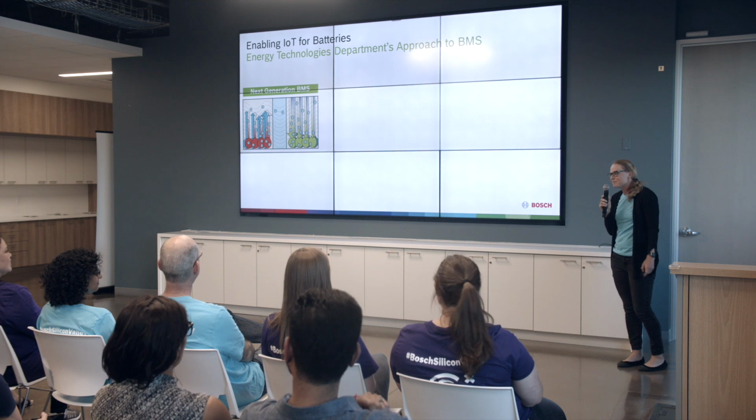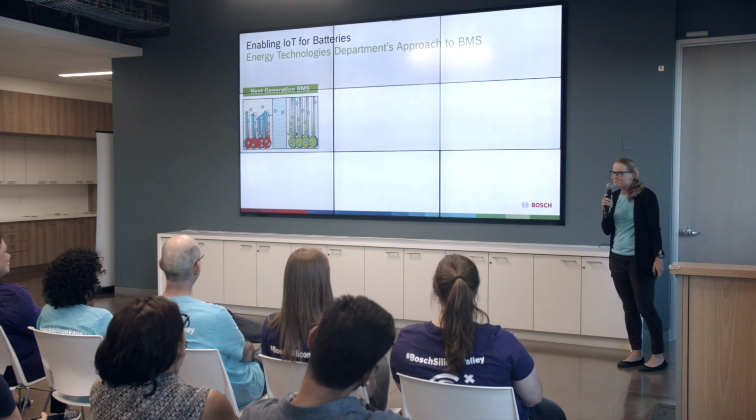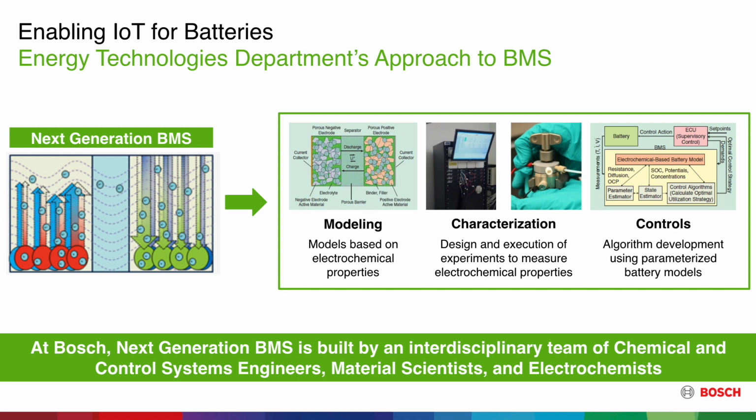So now I hope I was able to convince you that battery management systems are very important and very significant to our future. And I wanted to take a step back again and bring you to my department and our approach to this future product. At its core, our approach draws on the expertise available within the department, and we rely on the different areas of background, especially in research. As I mentioned, we have chemical engineers, we have control engineers, we have material scientists and electrochemists, and we primarily combine 3 areas, and it's electrochemical modeling, experimental characterization, and controls.